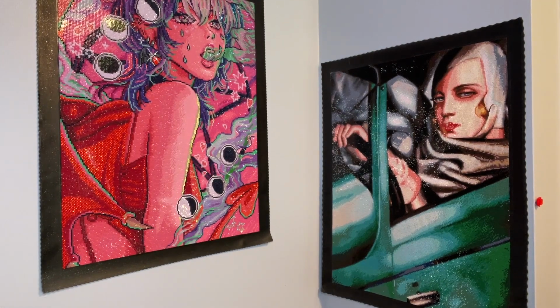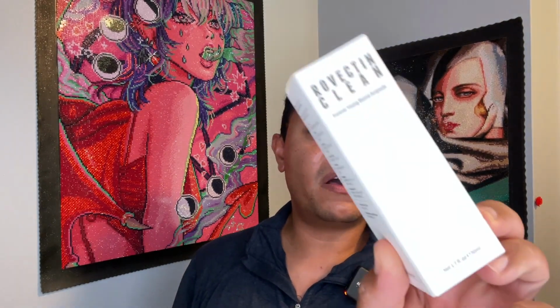Okay, so moving on, we have a serum for you. This is the Rovectin Clean Forever Young Biome Ampule. This is an ampule that claims to provide some anti-aging and barrier support properties through the use of pro and prebiotics. Essentially, think of it as packed with fermented ingredients: Lactobacillus ferment filtrate, Saccharomyces ferment filtrate, a lot of those fermented ingredients that will help not only bolster or provide some skin barrier support, but are also known for their brightening and illuminating properties.